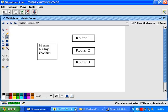So I'm going to tell you exactly where you can find something like that. With a frame relay switch, what you end up doing is connecting the frame relay switch to each one of the routers, and it's got to be at one of their serial interfaces. And this is actually how you simulate a frame relay cloud in a home lab. Routers 1, 2, and 3 in my pods are not directly connected at serial 0. They're connected to the frame relay switch.